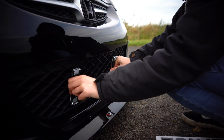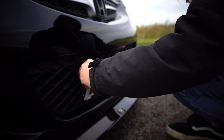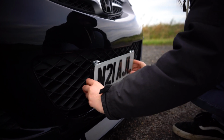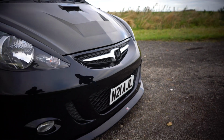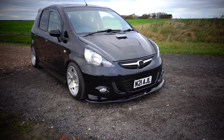Right, and you've got them on. They fit really nice, and also now you've got to just click your number plate in them. They are a bit bendy, so they click in. Doesn't help that it is quite cold, and the number plate's even harder. There you go, and that's your number plate. Now, if it was a track car or anything, I'd say it probably affects cooling. But if anything, it makes the heater hotter quicker. And at the moment, that's what we need.